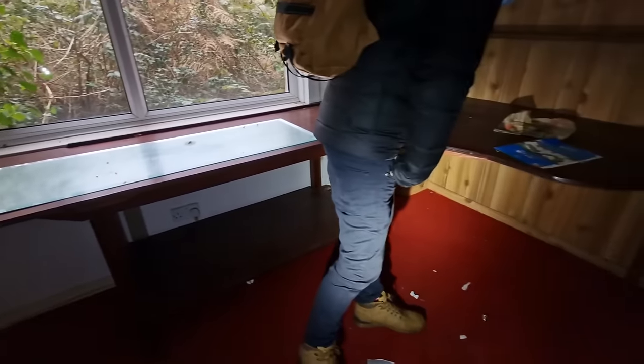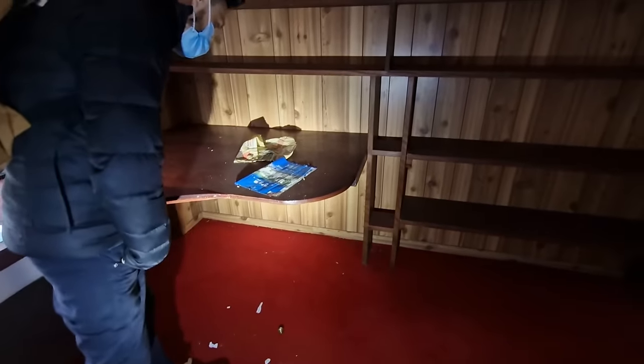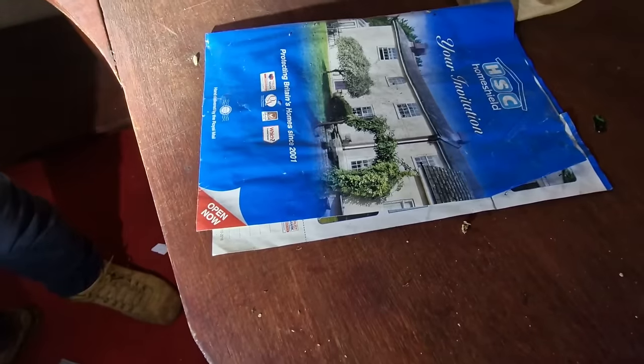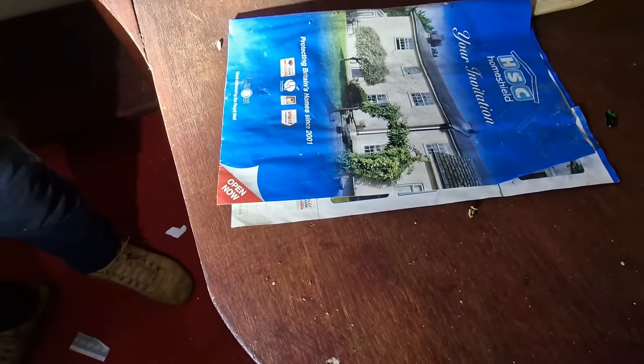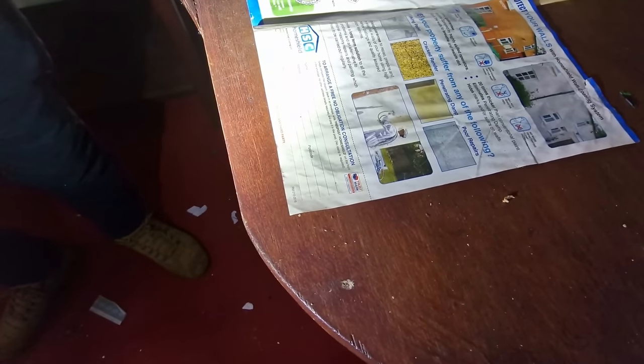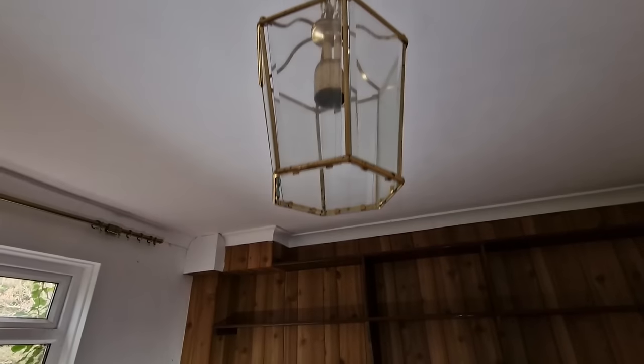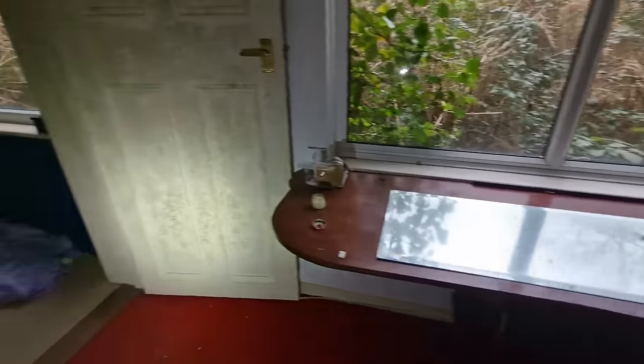So we've got signs where it's kind of collapsing, look, cracked ceilings. Oh, the irony. Home Shield, protecting Britain's homes since 2001, to do insurance and protect your walls. It's only for cracked render. I think that doesn't come under cracked render. Yeah, it's pretty cool though. Nice little office. Nice house.